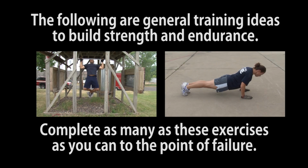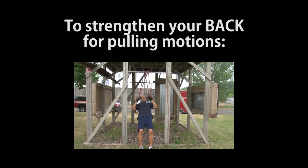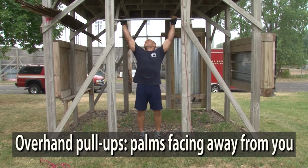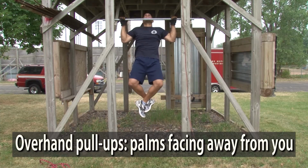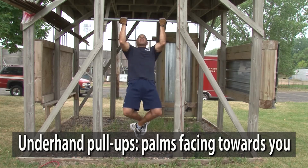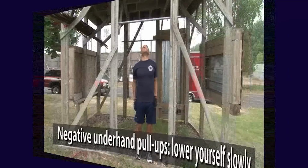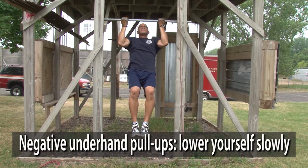The following are general training ideas to build strength and endurance. Complete as many of these exercises as you can to the point of failure. To strengthen your back for pulling motions, you can perform the following exercises. Overhand pull-ups, palms facing away from you. Underhand pull-ups, palms facing towards you. Negative underhand pull-ups, in which you lower yourself as slowly as you can.